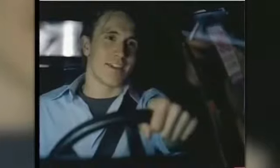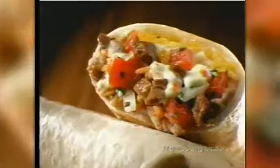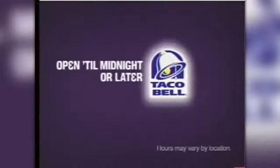Don't let anything stop you from satisfying your late-night hunger. Taco Bell is open late. Tonight, pick up a steak grilled stuffed burrito with marinated carne asada steak grilled to tasty perfection. Want to spice up the night? Think outside the bun. Open till midnight or later.